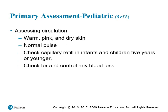Looking at the circulation, obviously, again, just comparing their skin color. When you actually get there and you're able to put your hands on the child and assess a pulse, is it a normal pulse? Is it strong? Is it regular? Cap refill is great in infants and kids under 5. Obviously, as with any patient, check for and control any blood loss.